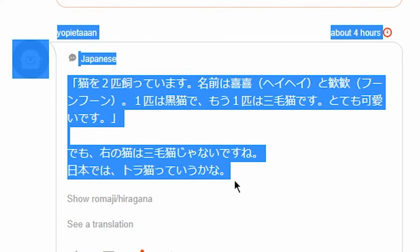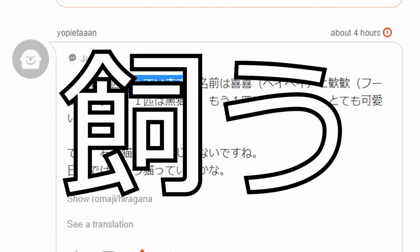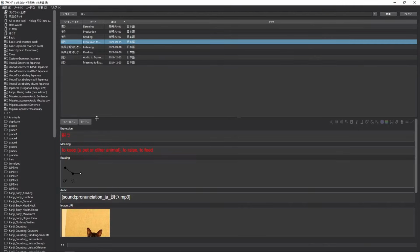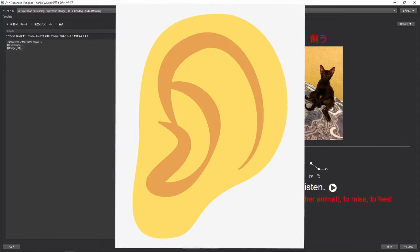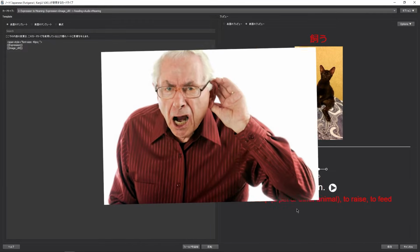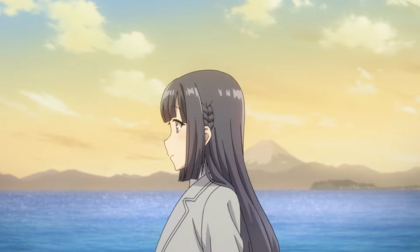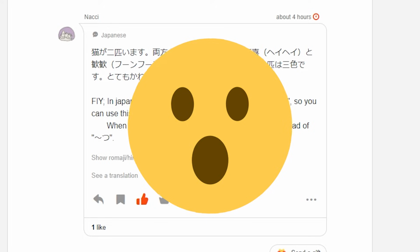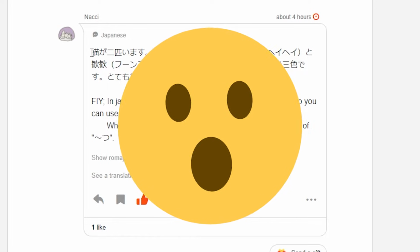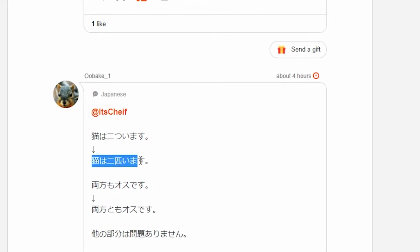The second thing, as this user Yopitan suggests, is to use the word kau, meaning to keep a pet. I actually know this word and thought about using it, but I didn't know how to use it. I have heard it used in my immersion, but I haven't heard it enough for it to immediately register where I can fit this kau into my sentence. Fortunately, it seems like you can get away with not using it, like these users Naki and Obake, they didn't use it in their suggestions.